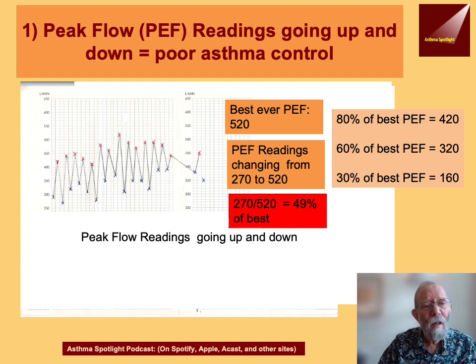Now, you can also calculate variation, and I've shown how this graph would demonstrate that this person's got 49% variation in peak flow, and more than 20% variation indicates poor asthma control. So 49% variation in peak flow from morning to evening or day to day clearly indicates that your peak flow is out of control.